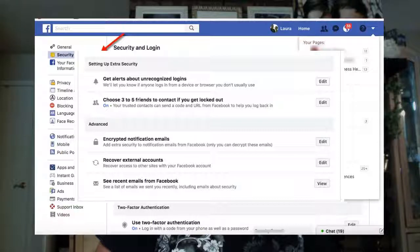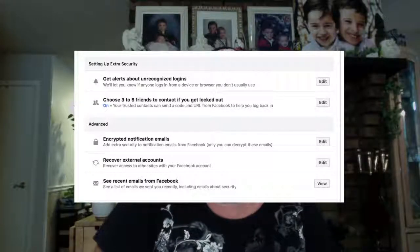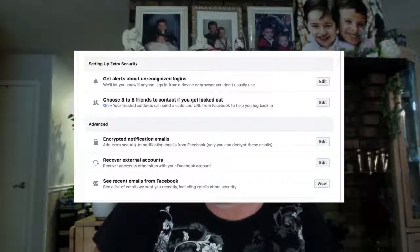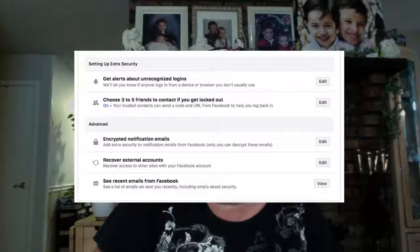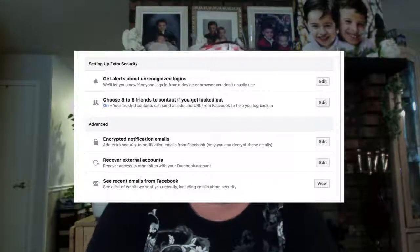So if you go right below the authentication, you'll actually see this screen, okay? So now on this screen, settings, extra securities, get alerts about unrecognized logins, choose up to 3 friends to contact if you get locked out. So this is another area that I highly recommend.